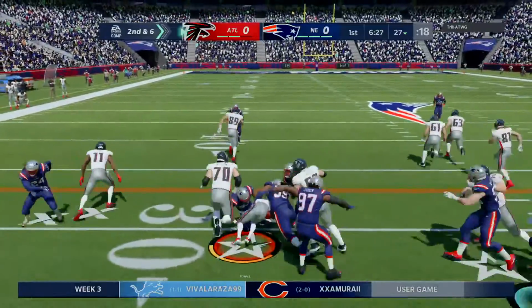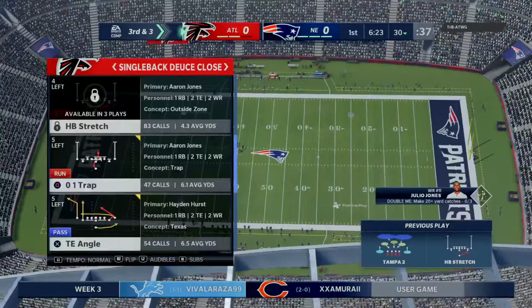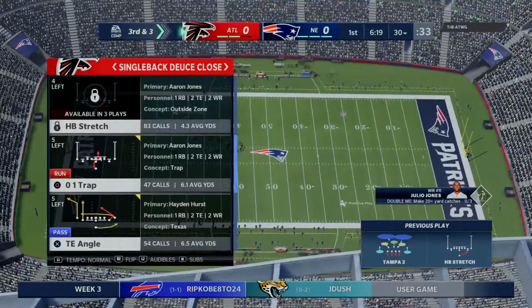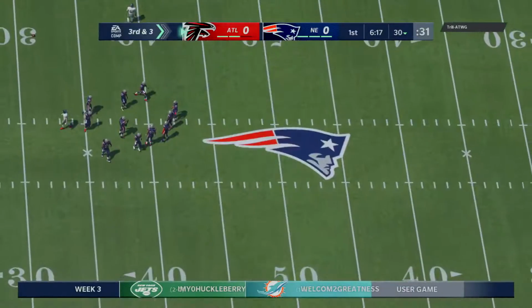Jones. And he'll get about 3 here as he's out to the 30. Aaron Jones on just not a whole lot of room to operate there on that carry. No, not at all. They did a really nice job staying in their proper places and not allowing any lanes to open up.